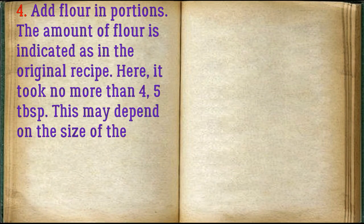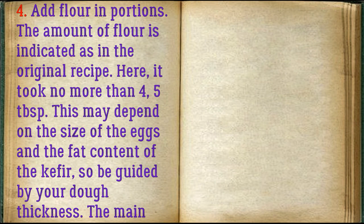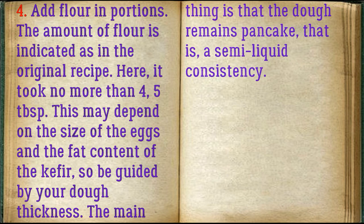Add flour in portions. The amount of flour is indicated as in the original recipe. Here, it took no more than 4-5 tablespoons. This may depend on the size of the eggs and the fat content of the kefir, so be guided by your dough thickness. The main thing is that the dough remains pancake, that is, a semi-liquid consistency.